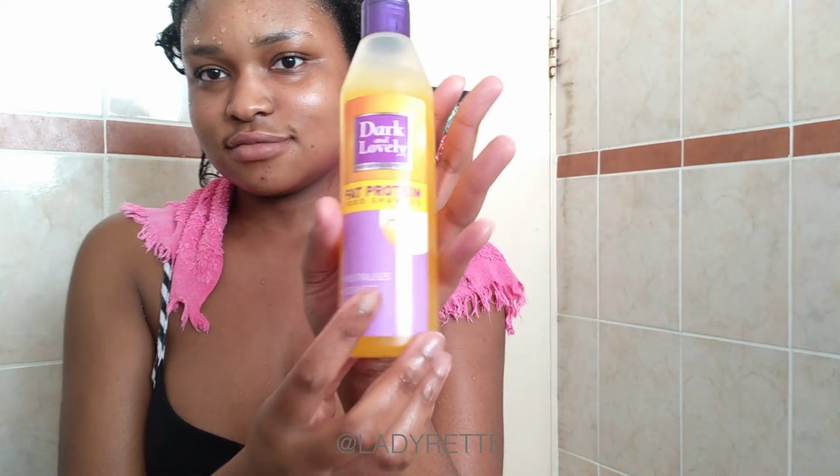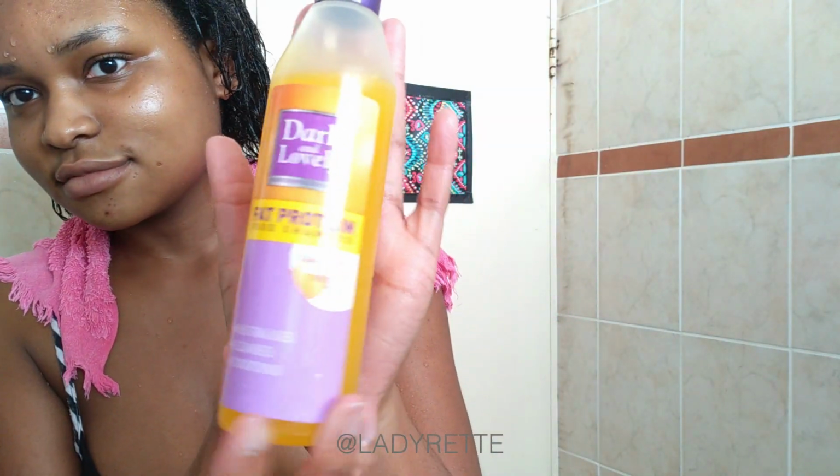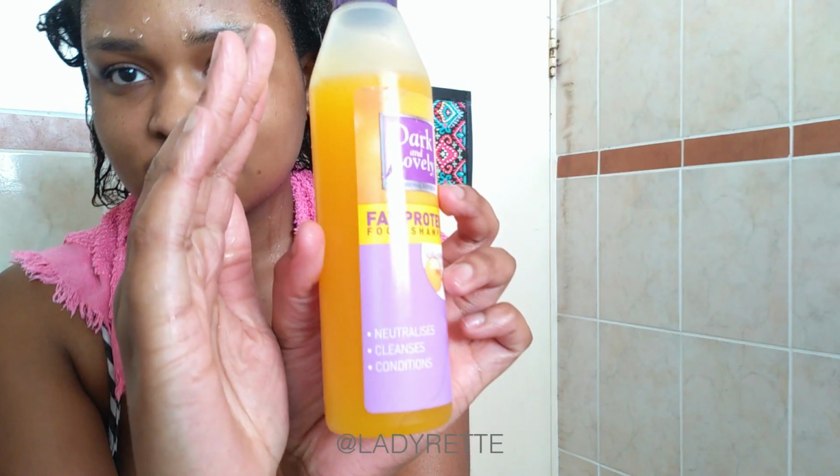I'm just getting all of my hair in one direction. Afterwards, I go under the shower and get my hair fully wet with all of it in one direction to avoid tangles. Next, I'm using the Dark and Lovely Fat Protein Shampoo, but it can be used in between relaxers, and it smells amazing. This is the amount I used per section, and I like to apply it in imaginary sections. And then I massage it throughout my scalp with the tips of my fingers, not the nails, never the nails.